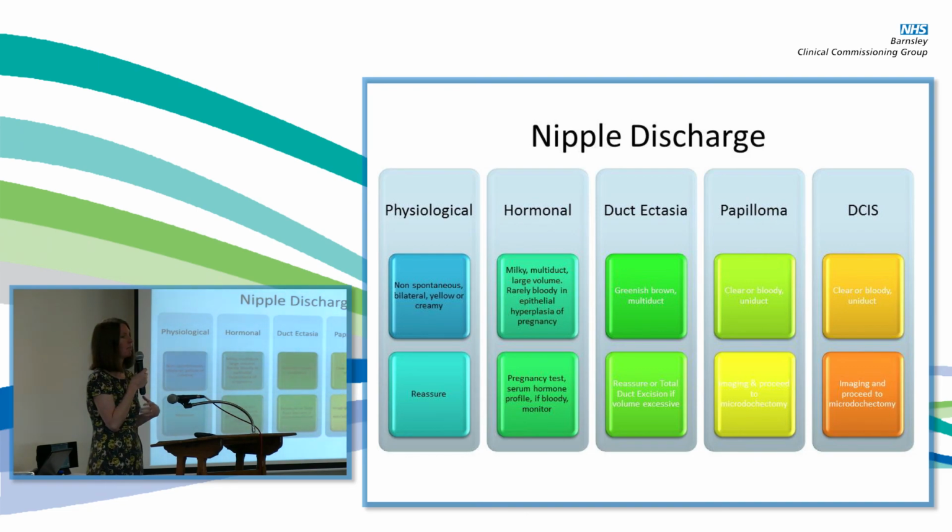Papillomas clinically, classically do present with a clear, quite profuse discharge, so it's quite watery. The patient may notice that marking through onto their clothes, not just a little thick sort of smudge, but actually quite a watery area that sort of marks onto a circle on their clothes, or sometimes can be a bloody discharge as well. Obviously, that needs more investigations. Papillomas often do show up on imaging, and if diagnosed, you'd then be looking at a microdochectomy, so you're looking to take that particular duct away.